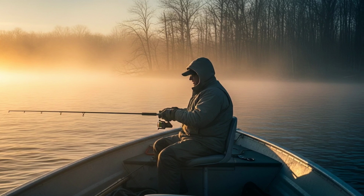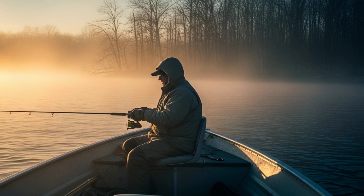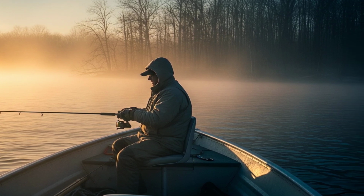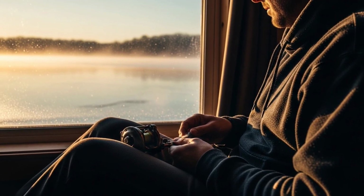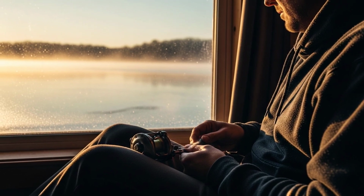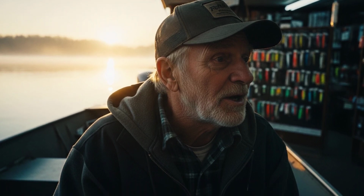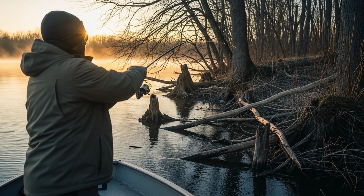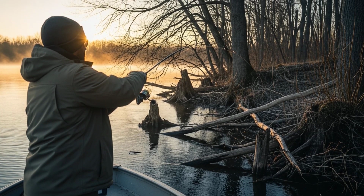Let us set the stage here. Early spring is the most frustrating time of the year for a massive percentage of anglers. We have all spent the entire winter sitting in the house, dreaming about feeling that heavy thump on the end of the line. We read the old magazines, we listen to the old-timers at the bait shop, and the advice is always exactly the same. They tell you to go find shallow wood, find the laydowns and pound them until your arm falls off. It is an incredibly stubborn habit.